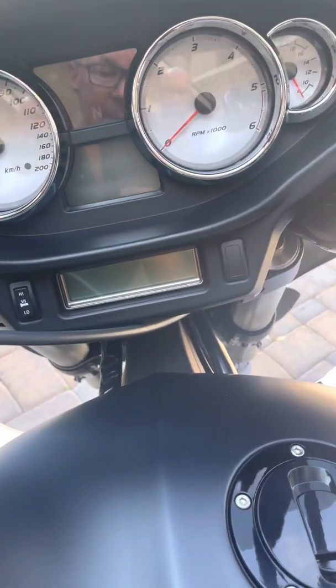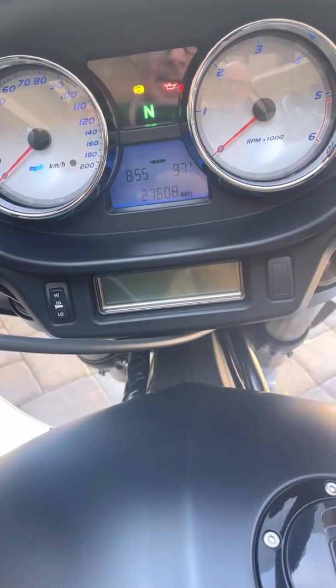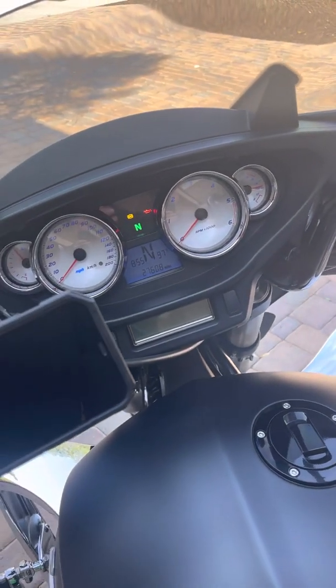I'll turn the key on here. 27,608 original miles. You can see it's 97 degrees at 8:55 in the morning. Bike has not been started for about 3 weeks.